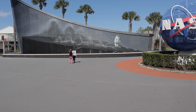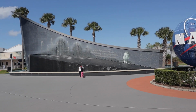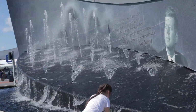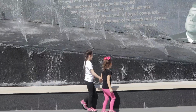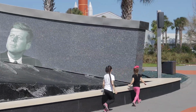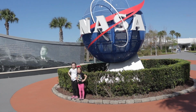I'm so excited to share our family's trip to the Kennedy Space Center. We stopped here on our way to our cruise out of Miami back at the end of February, and we had such a fun time. My girls absolutely love anything space related, so we wanted to make sure that we stopped here. And I wanted to share some tips to help your trip go as smoothly as it can once they do open back up.